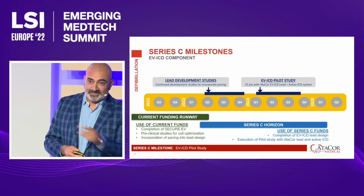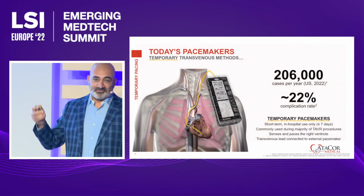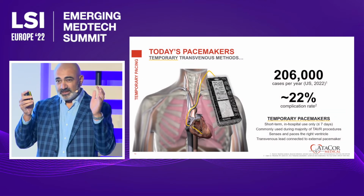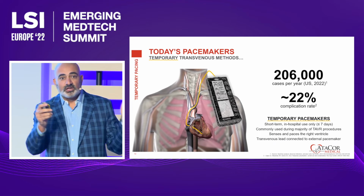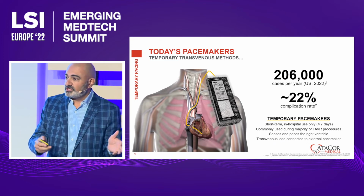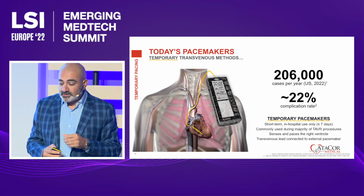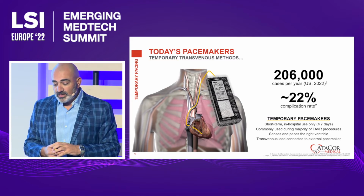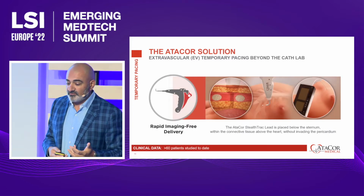We're also a pacing company. As a startup, we've got 2 different platforms going, and today's pacemakers, as we look at them and think about temporary pacemakers, which are used in conjunction with other procedures or in the emergency room in the hospital, a few 100,000 cases a year in the US alone, with a high complication rate, so certainly room for improvement.